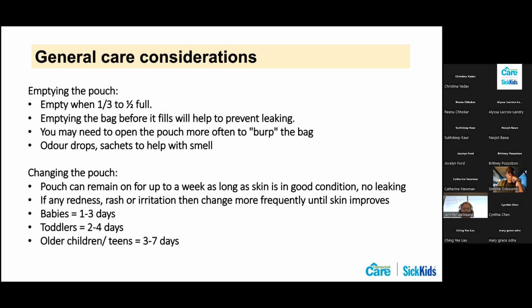And odor drops. This is a common concern from our families, just the smell. What are they going to do if the other children can smell it at school or in the bathrooms at school? So there are odor drops and sachets that can help to thicken the stool if it's too loose and sort of help with the odor as well.